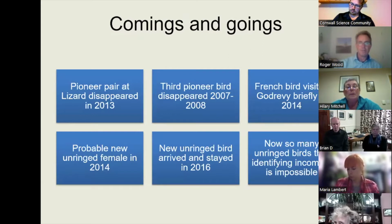During this time, there's been quite a lot of comings and goings. We lost the pioneer pair at Lizard in 2013. There was a young male that was hanging around. It was breeding season, and he'd been there since they started their nest building and their breeding. And then one day, while the original pair were feeding chicks in the nest, he and the male fought. They fought all day, watched by some pretty horrified volunteers, because we didn't have that many chough in 2013. And the next morning, there was no sign of the original male. The female hung around for about another week, and then she too disappeared.